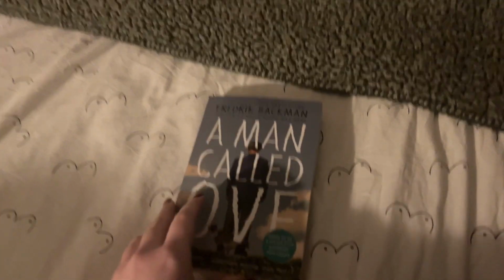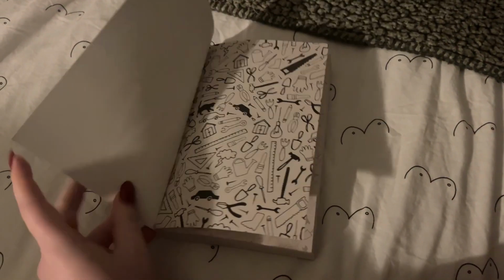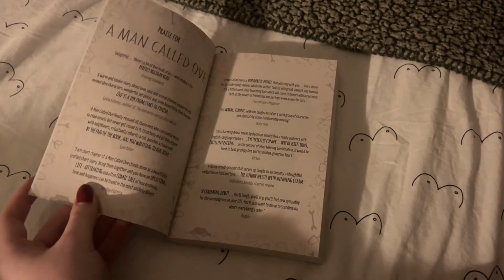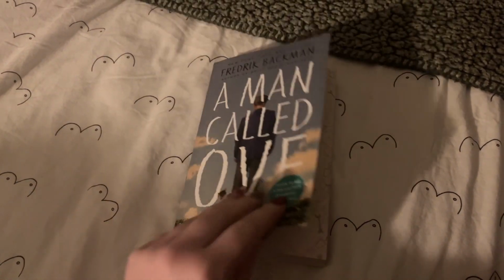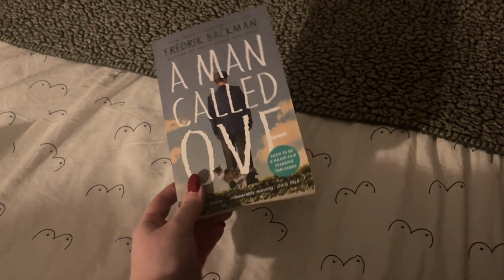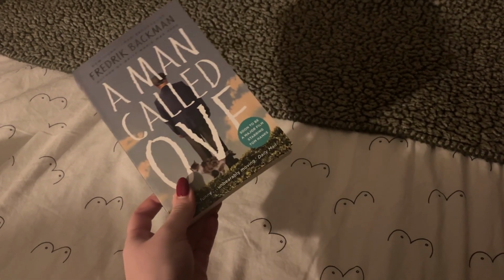This is about an old man called Ove who lives in this town, who's kind of picked out in the town as being really grumpy and miserable. But when he gets some new neighbours in the house next door, things start to change and people start to think maybe they should have thought of him differently. It is meant to be very emotional and moving, and I'm really looking forward to giving it a go.